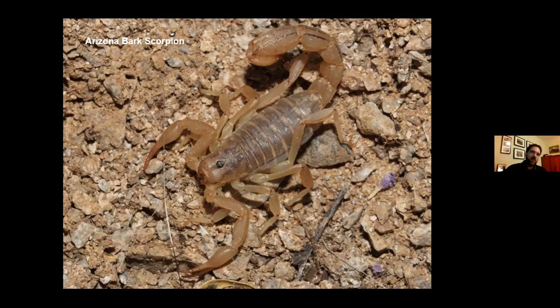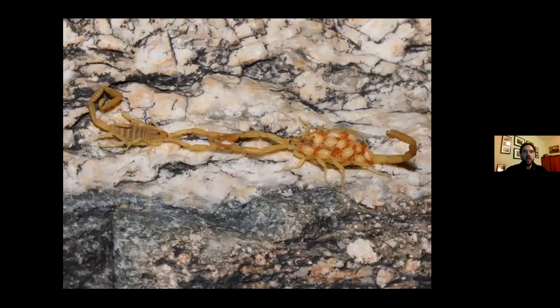And most of the cover they're in or under is tricky to search, and there's just rocks everywhere, so you can't really search under it. So my experience has been that you're not really looking under cover as much for things. But when you do, you often find scorpions or spiders or things like that. So I have a few photos of those in here.